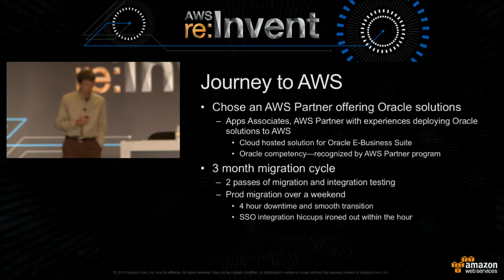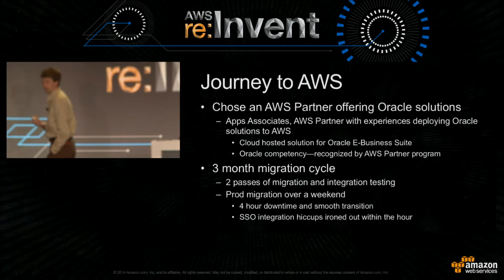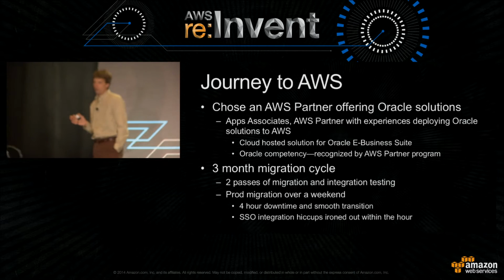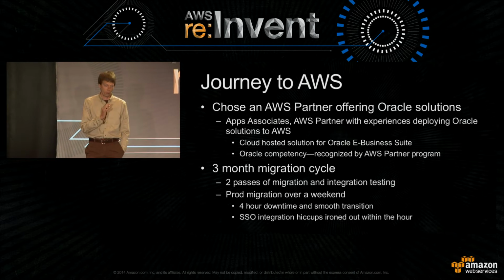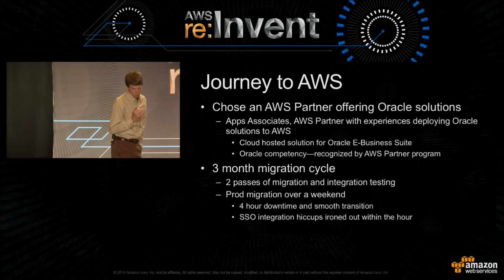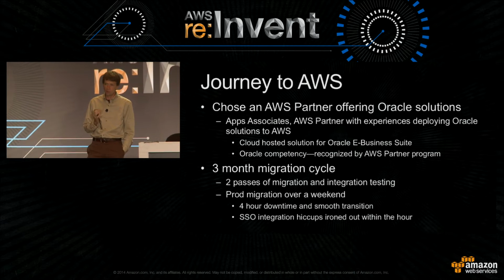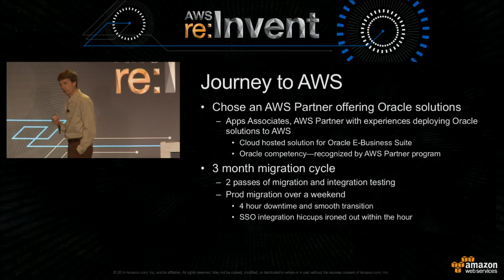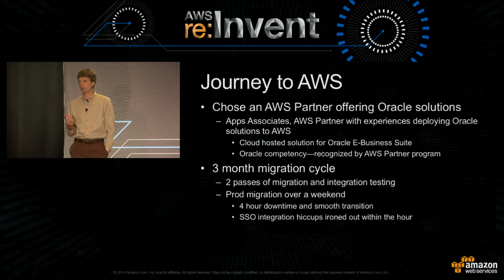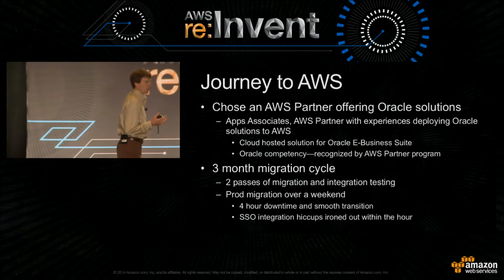The project for us in migrating to AWS began with a partner selection. We did compare, at the same time as an AWS-based solution, other colo solutions and another service provider. We talked to one service provider specifically about, could you host this on AWS? And as a managed services provider in the Oracle EBS world, they said, sure, we can manage an Oracle EBS environment on any hardware. And I think that to some extent is true.